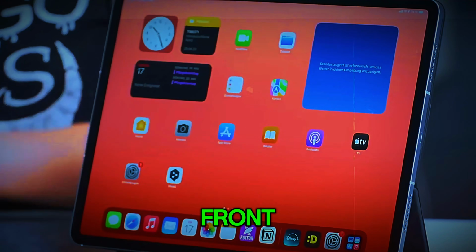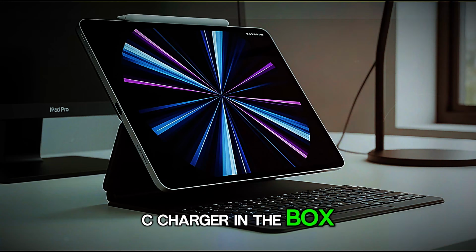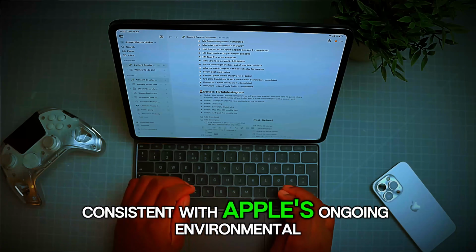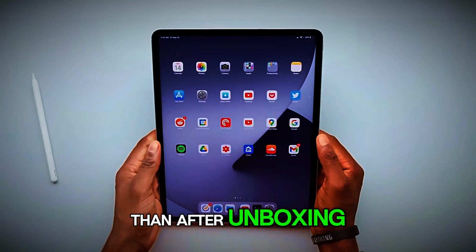On the charging front, regional differences remain. In the United States, Apple includes a 20W USB-C charger in the box. In Europe and the UK, you'll find only the cable, consistent with Apple's ongoing environmental approach. It's not the most exciting change, but it's better to know before checkout than after unboxing.